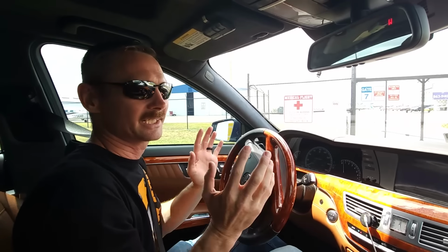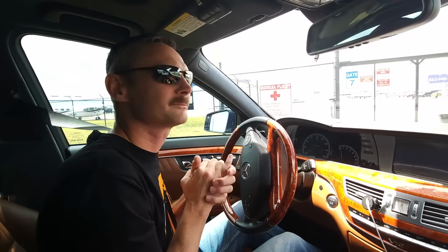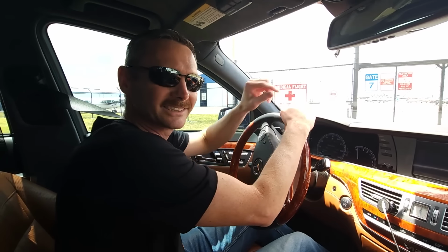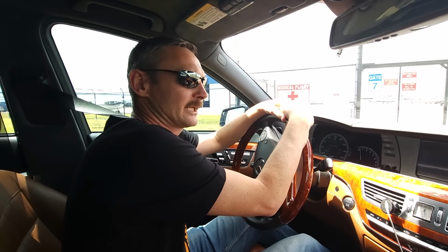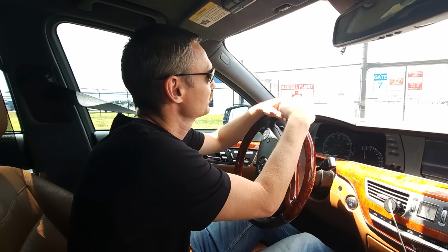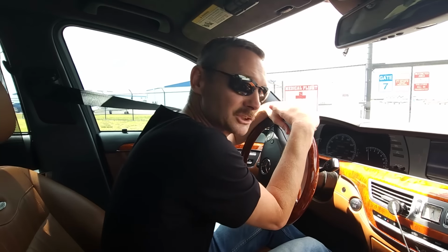We are here looking at another potential project, and yes, I know we've got too many projects as it is, but that's okay. It kind of needs some work. It's on auction right now, and I may or may not have already put a bid in on it. Just throwing that out there to you. But we decided since it's next door here in Lakeland, we'll come take a look at it before I buy it totally sight unseen. Let's go take a look.